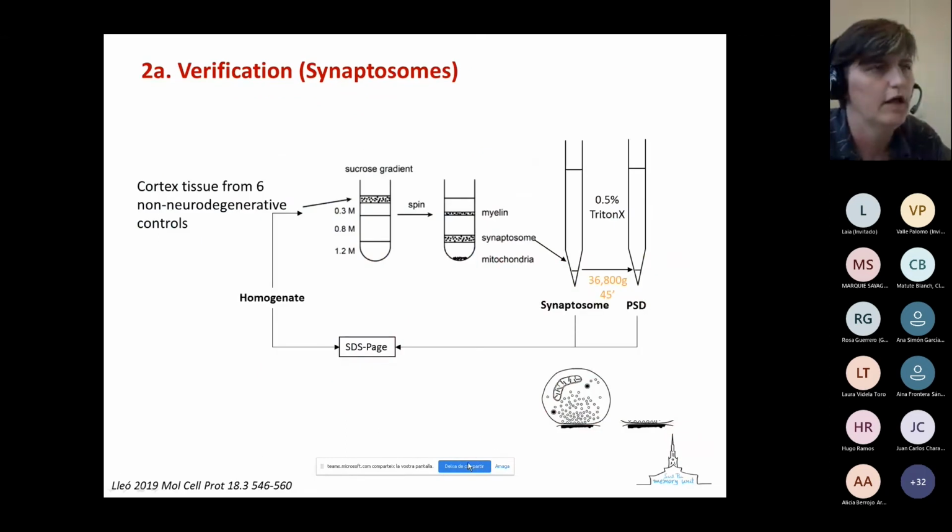So this was a large number of proteins. We selected a subset of them, and we wanted to really identify or determine, validate the specificity of each protein to the synapse. So the first method we used for this is biochemical fractionation.